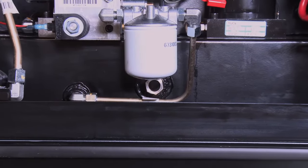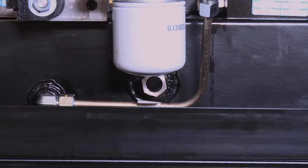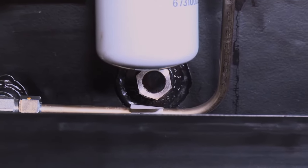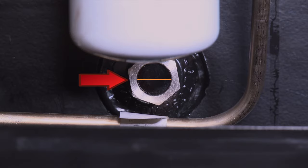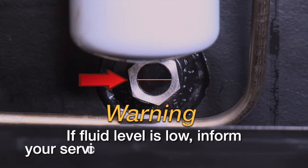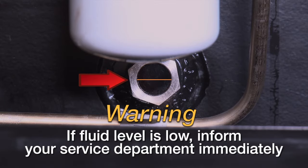Check the hydraulic fluid level through the sight glass. For a correct reading, the gate must be in the stowed transit position. The fluid level should be at the center of the sight glass. If it is below the center, inform your service center and have the problem corrected before you go out on your route.